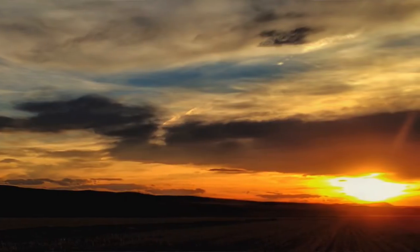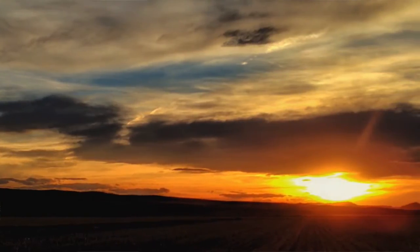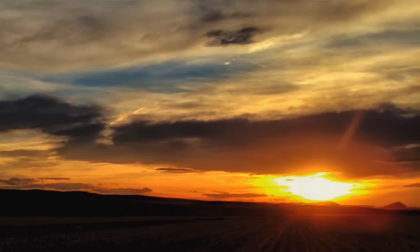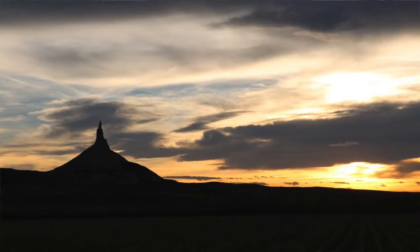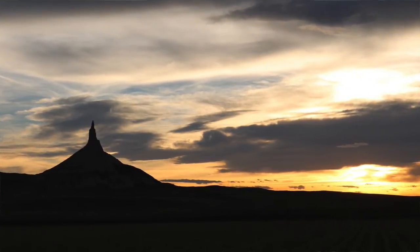I was taking pictures with my phone. I took pictures with my Canon. I took some pictures from different locations. And then gradually there were probably 2 or 3 other people that came along that road and started taking pictures as well. So I know I wasn't the only one that was thinking this was a great chance to take some pictures at Chimney Rock.